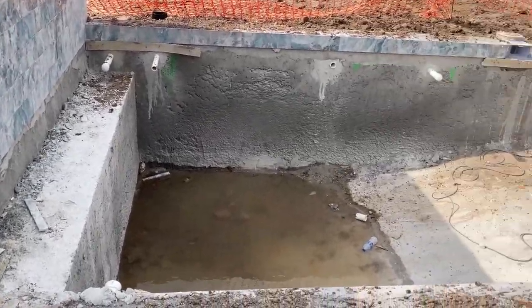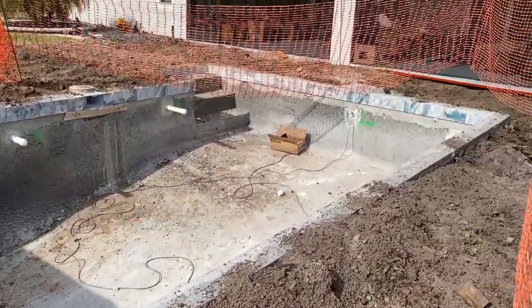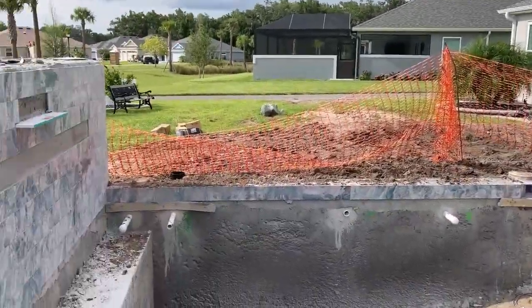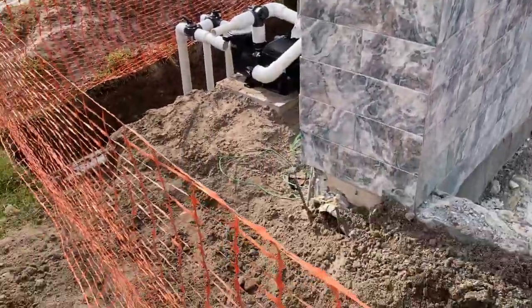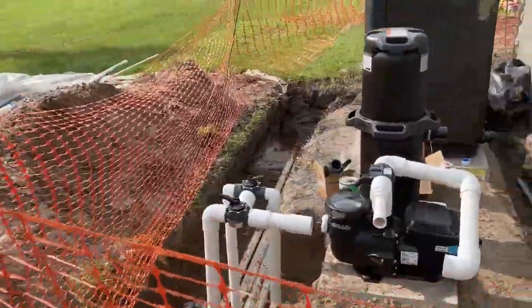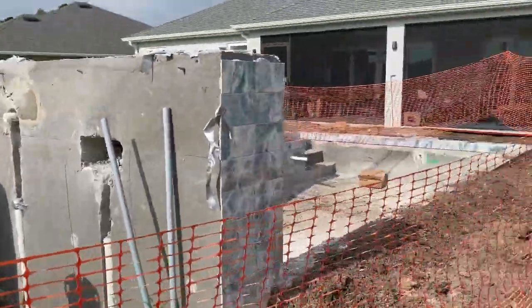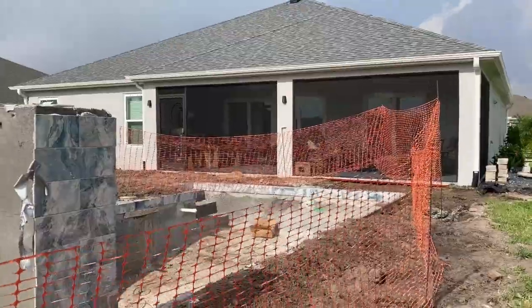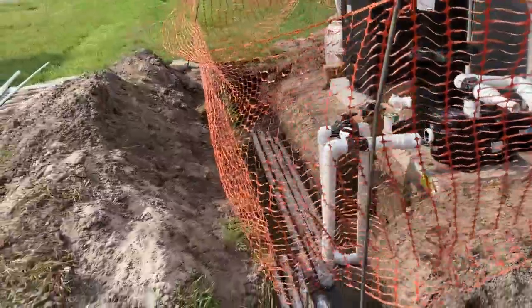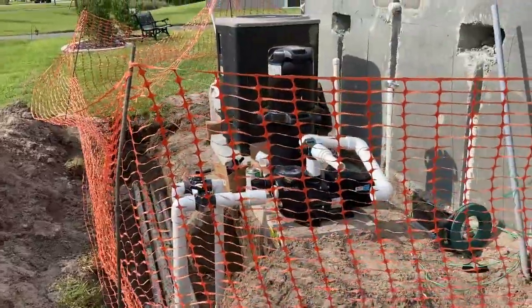So yeah, the rest is doing the deck, texturing the deck. Then they'll be able to come out and measure, get the final measurements for the bird cage. Take down our 2 screens over there, put the bird cage in, then they'll be able to finish the inside of the pool after it's enclosed in the bird cage.